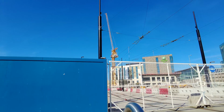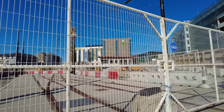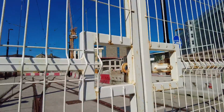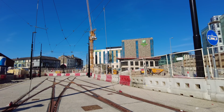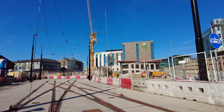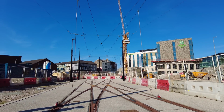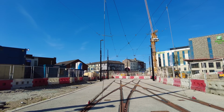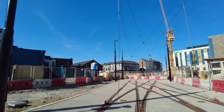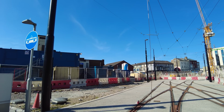But anyway, let's have a little look in here, shall we? Let's get a bit of an update on the new tram station. Look at this, what can you see? We've still got a tower crane in there. I'll tell you what, these tracks are looking a little bit rusty. What do you think? They need to get them used, don't they? It looks like it's still a bit of a way off yet before this is finished. And it's been a long time in the making.